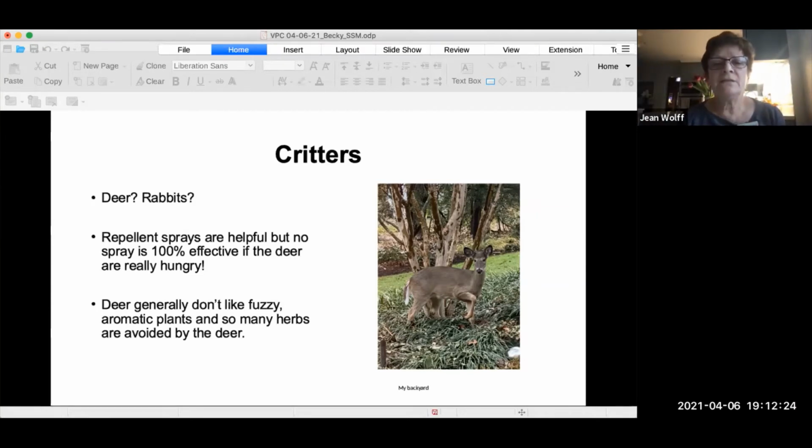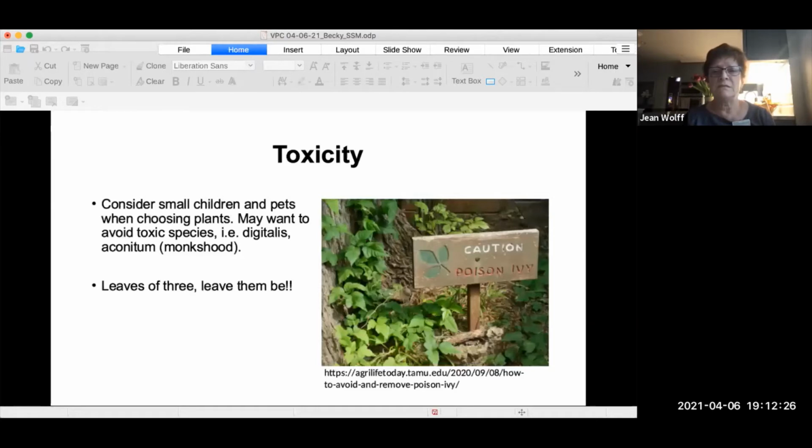And then lastly, I'd like to talk just briefly about toxicity. Here's everybody's favorite poison ivy. If you're living in a wooded area, you need to know what that looks like. And also, if you have small children or pets, you need to know that certain plants are highly toxic. If your dog likes to chew on plants or dig in the garden, you'd want to familiarize yourself with whether that plant that you would like to buy is toxic to pets or humans.